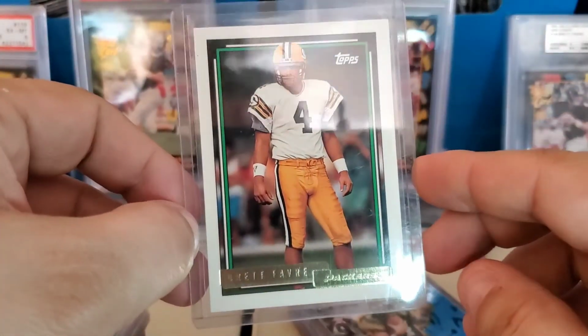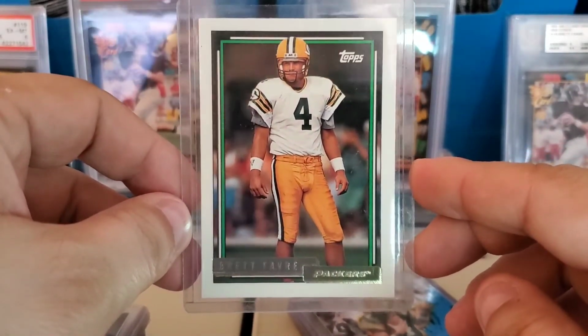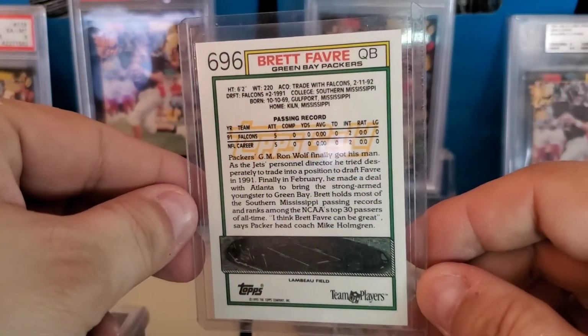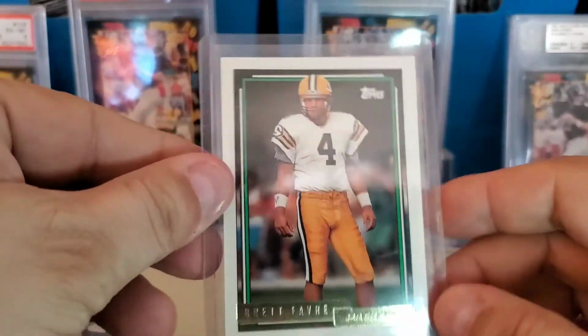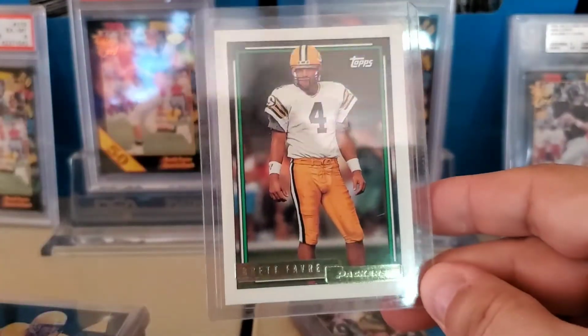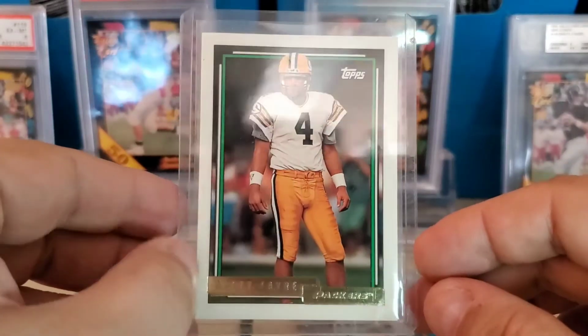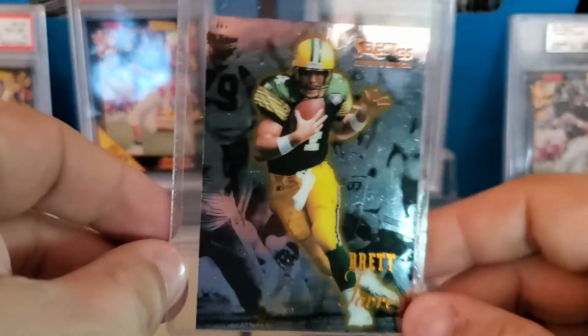The centering is really good. Maybe a tad off top to bottom, or a tad left to right, but it looks amazing. Nice and bright white. There's no staining or discoloring, which a lot of these cards would get. So this might even be one to grade. If not, I sell these raw for almost $50 now. So again, another great pickup in this lot.